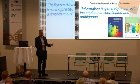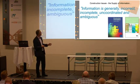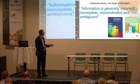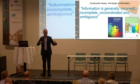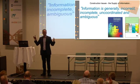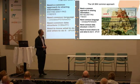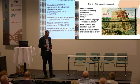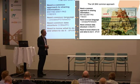Now, I quite like this quote, from hundreds of years ago. I should get the name of the guy who said it. Information is generally incorrect, incomplete, uncoordinated, and ambiguous. How many hands up, how many projects we've worked on where it's like this? If you haven't got your hand up, you're lying, because every project is like this. So what are we going to do about it? That's what the BIM program in the UK is about, to help with that.